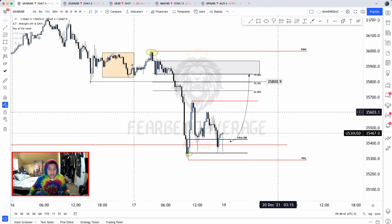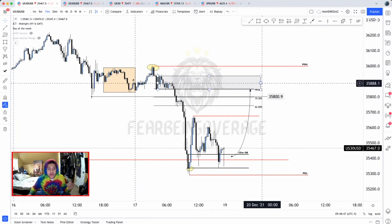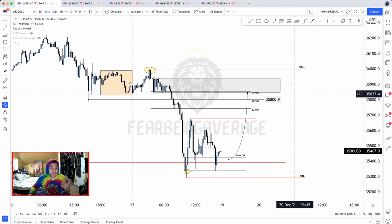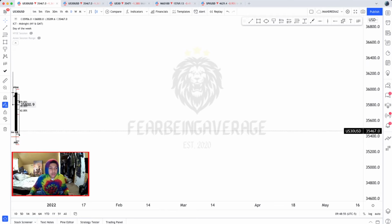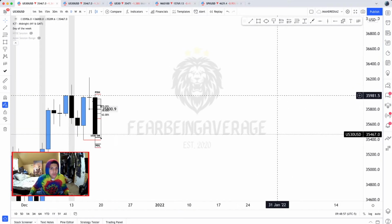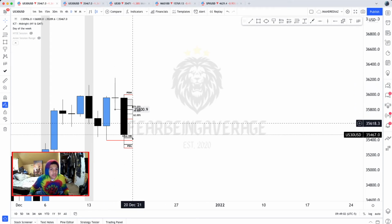It doesn't mean it's going to be directly here. It might take longer, it might take a few days. I don't know for sure when it's going to happen, but this is going to be an area in which I'm anticipating price to have a specific reaction from based off of higher time frames. Now if we go back to the daily, we anticipate where this is on the higher time frame, just like that, we'll be having this retracement.